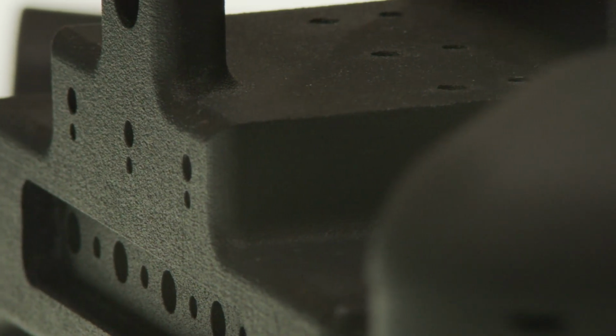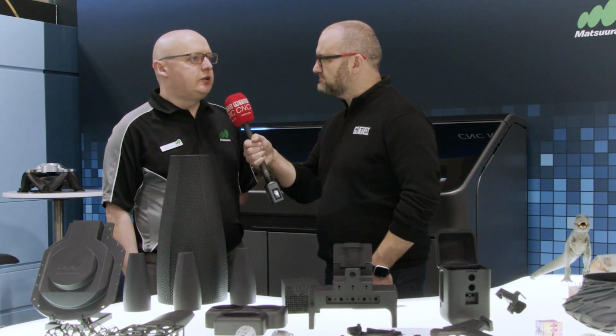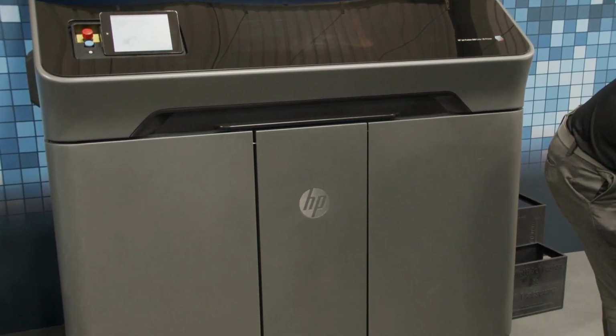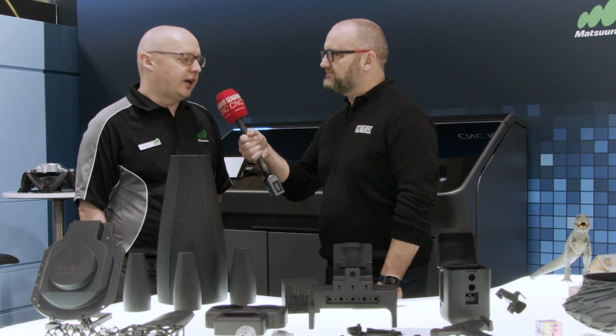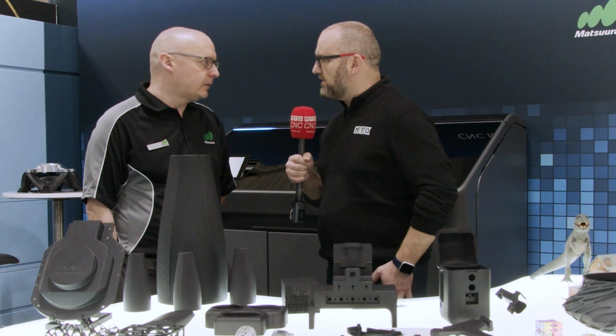Sure, when we look at 3D printing, additive manufacturing, there's so many to choose from now. So what is it about HP and Matsuura that's so appealing? Well, as Matsuura, obviously we're used to selling high-value solutions and supporting those customers. So we're used to not just simply going, here's your machine, off you go. We've got decades of experience in that. So we approach it, I believe, very differently than every other reseller because we know what it takes to get these customers to spend money, and they want a lot of looking after, and that's what we're about.